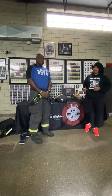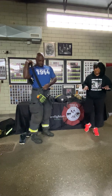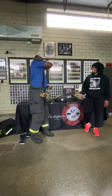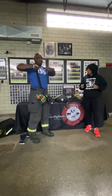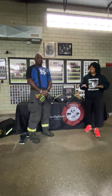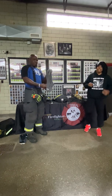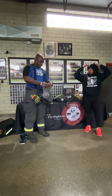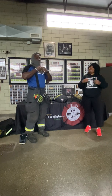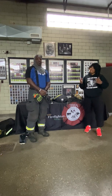And he pulls up his pants and we wear suspenders because firefighters do not want their pants to fall down on a fire. That will be embarrassing. So he puts on his suspenders and he pulls them tight. Now we want to make sure that firefighters have everything covered. So the next thing that he's going to put on is his hood. The hood protects his hair, his ears, and his neck. We pull it down so we can cover everything, and we want to make sure we're safe.